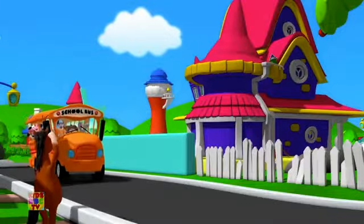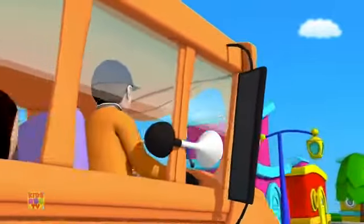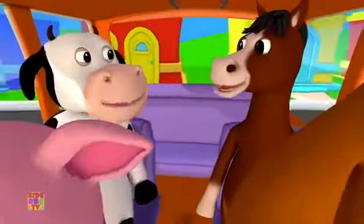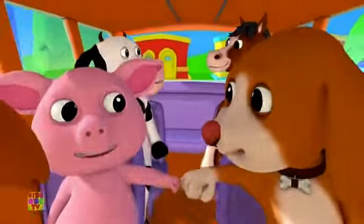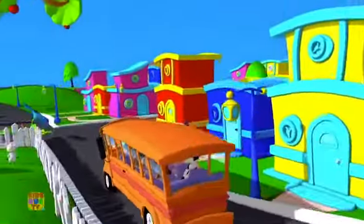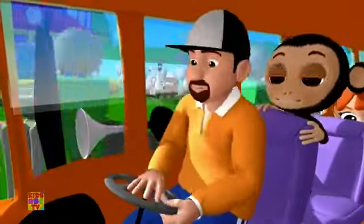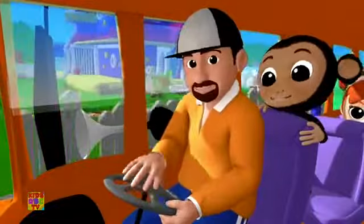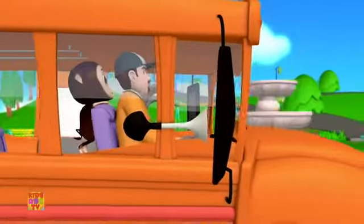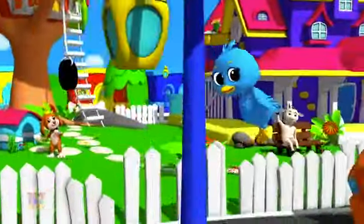Wipers on the bus go swish, swish, swish, all through the town. The people on the bus go chat, chat, chat, all through the town. The horn on the bus goes beep, beep, beep, all through the town.